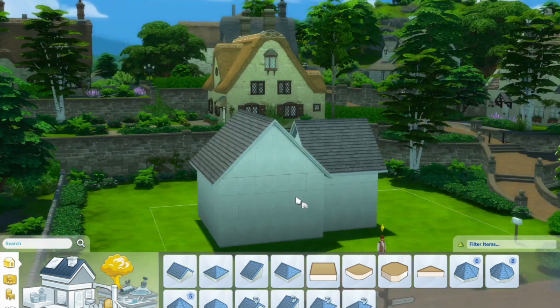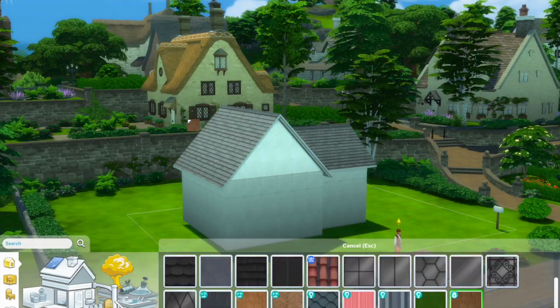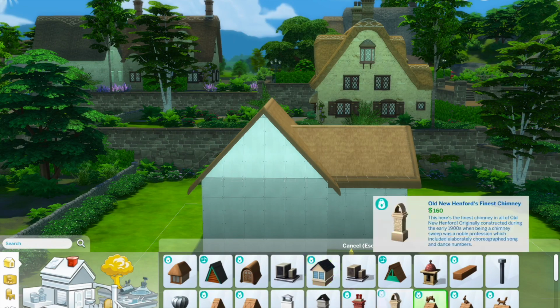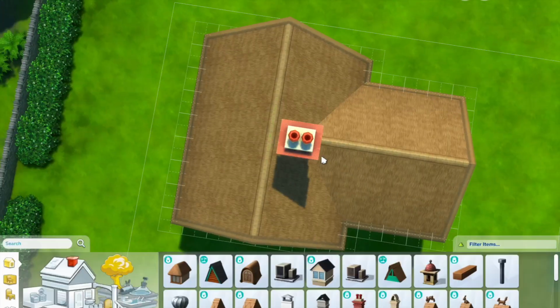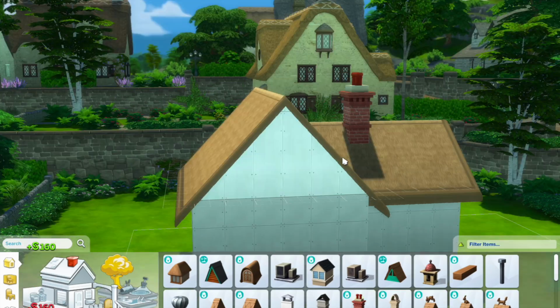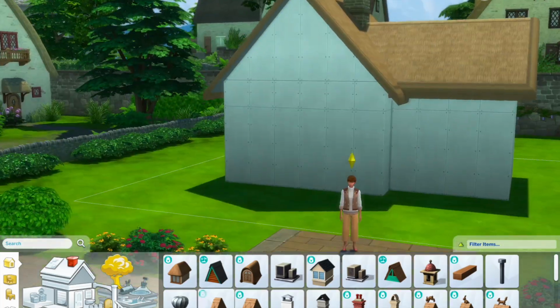So if you didn't know, I recently bought two new expansion packs, the Cottage Living and Island Living packs, and today we're building in Henford-on-Bagley, the world that came with the Cottage Living expansion pack. And I have to be honest, when the pack first came out, I felt like it wasn't going to be one of my favorite packs of all time.